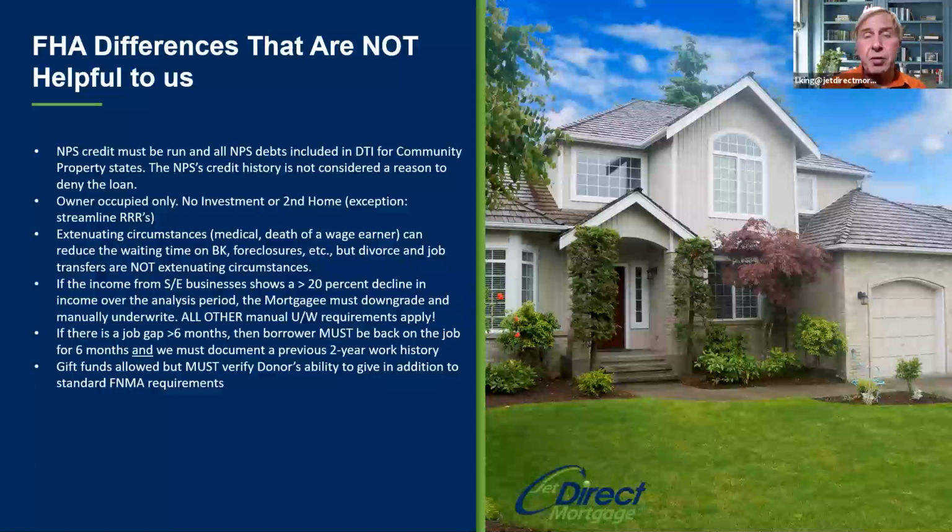Something that Fannie and Freddie and VA do not require is that we must verify the donor's ability to give. So FHA has been burned before. We say the gift comes from mom and dad, and a week before that, somebody went and gave the money to mom and dad to gift to the borrower. Well, if it's documented right, we never see that on a Fannie, Freddie, or VA loan. On an FHA loan, we must prove the donor's ability to give. That traditionally doesn't have to be, but it traditionally includes the previous month's bank statement.